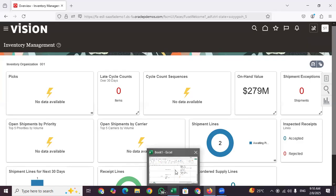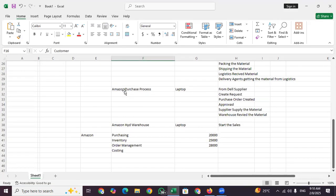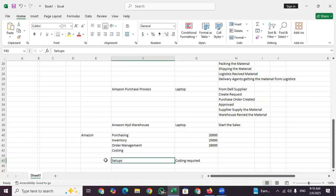This is a small brief introduction about the application, what supply chain management is, and how it works. As a functional consultant, we will do only setups. No coding is required. As a functional consultant, you do the setups, run the test cases and submit them to the business. That is our main functionality. But your setups always depend on the business, not on your individuality.